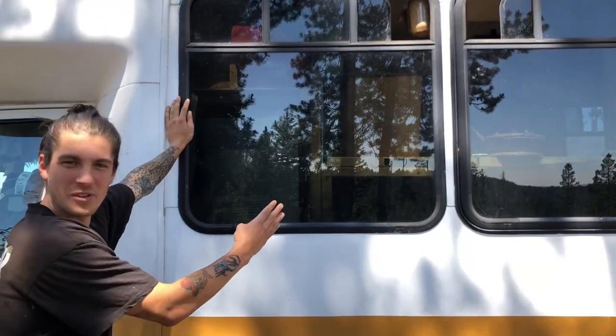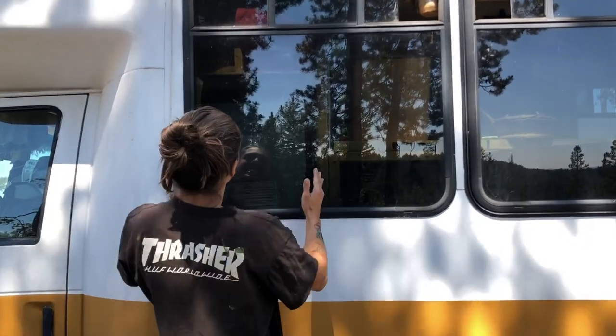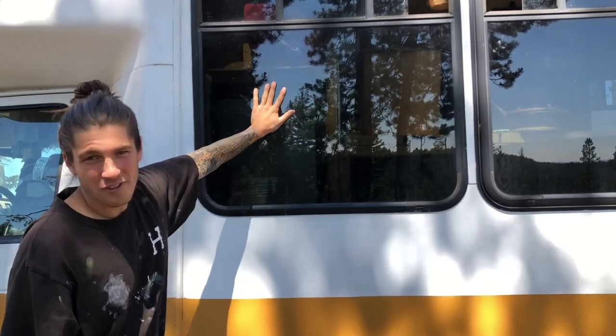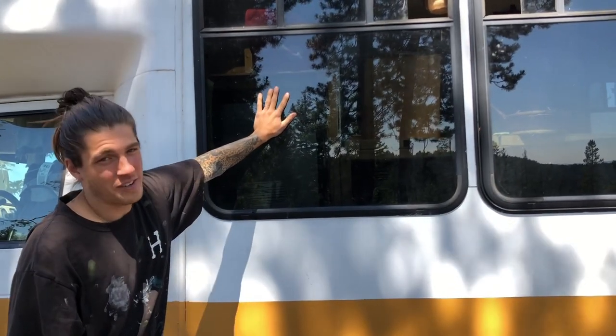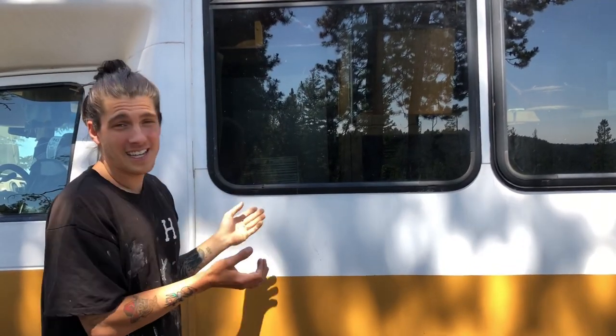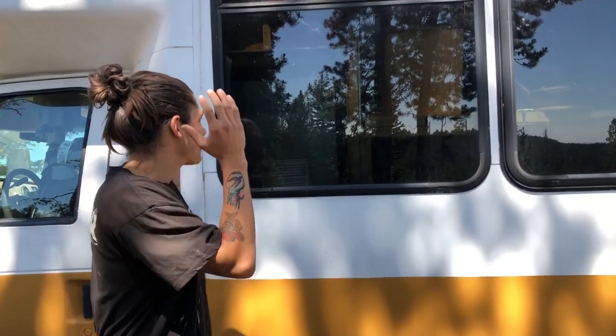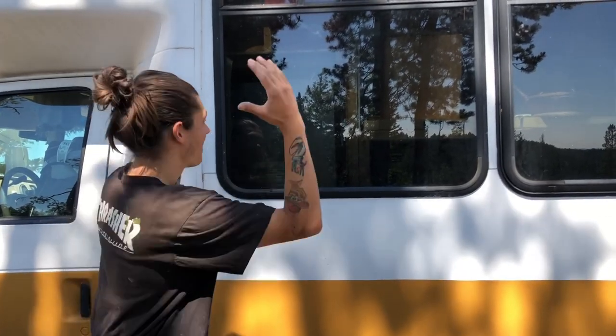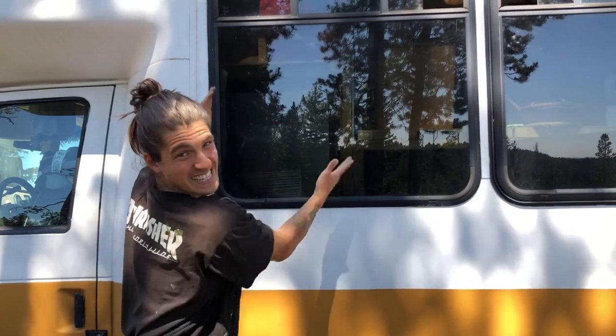So as I think you can see right now, you can see very clearly into the bus, and you can see the back of the fridge, which we never painted or covered, which is bad for a few reasons. One, you can see it from the outside and it doesn't look great. And two, and probably more importantly, it just gets beat on by the sun, and the sun goes straight through right to the fridge, which in turn makes it have to work harder to be colder and keep up with the temperature. So today we are fixing this.